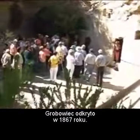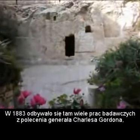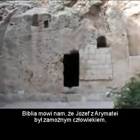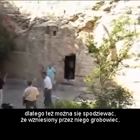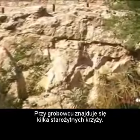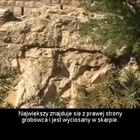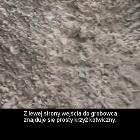The tomb was discovered in 1867, then researched extensively in 1883 by General Charles Gordon, who associated it with the place of the skull and the area of Jesus' crucifixion. We are told in the Bible that Joseph of Arimathea was a rich man, and thus we can expect the tomb he had constructed would be quite extravagant and large. There are several ancient crosses associated with the tomb. The largest cross is to the right of the tomb and was cut out of the escarpment. To the left of the entrance to the tomb is a simple anchor cross.